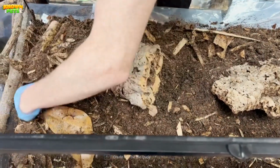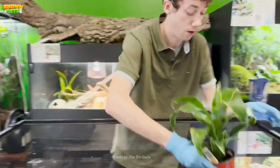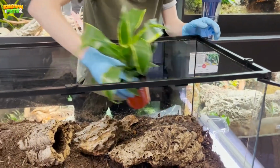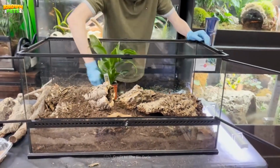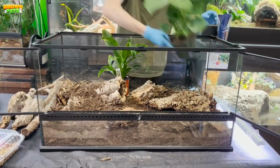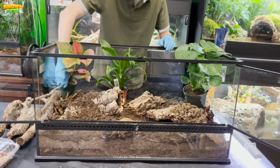The tank should also contain some hollow logs and branches. Live plants can also be added to the tank due to the coconut substrate, but it's important to be aware that the frog's burrowing habit will likely kill those plants. For that reason, fake plants in the tank are best.